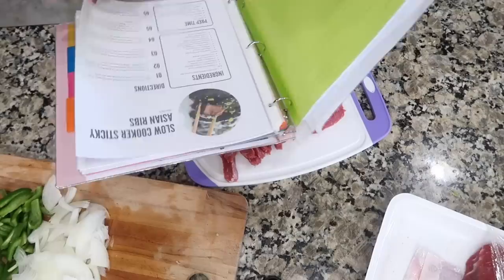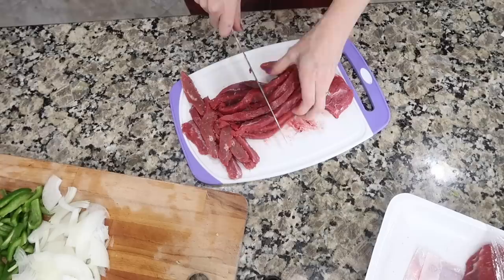I'm gonna take the big ones and just cut them in half. Easier to manage this way.